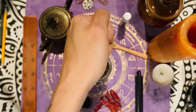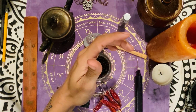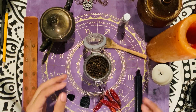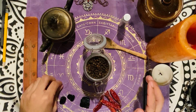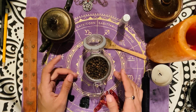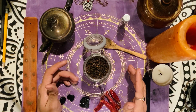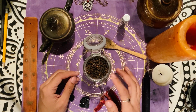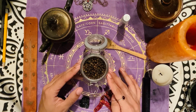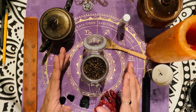So these are black peppercorns. And in magic, it doesn't matter if you use the ground form or the corns. I have both, because, you know, why not? And it's very easy to come by. You can find black pepper at your local dollar store, probably. So you can always run down to the dollar store and get yourself some black pepper there. And it's just amazing in magic.